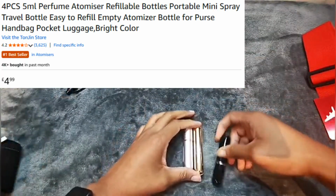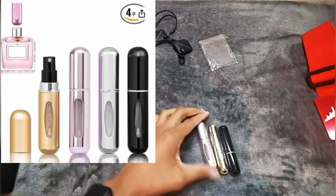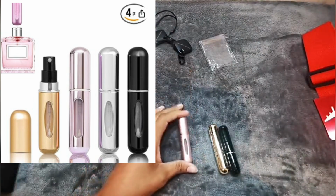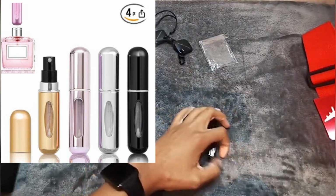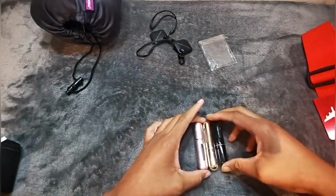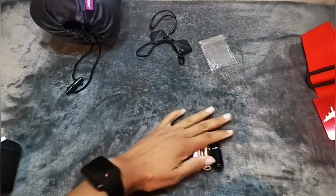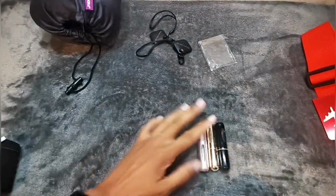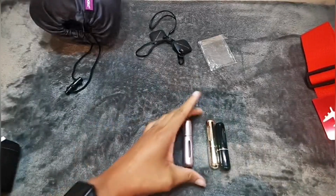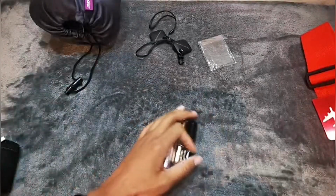Now, the next item. I will say there's only 3 on screen, but you do get 4 when you purchase this. This is the 5ml Perfume Atomiser refillable bottles. The 4th item is the silver colored one, as you can see on screen, and that's currently in my work bag. I could not be bothered to go get it to make them a complete set, but you will receive 4. These I always top up. I tend to identify each color with a particular perfume bottle, and I will refill with the same perfume, but you probably can mix and match without any issues.